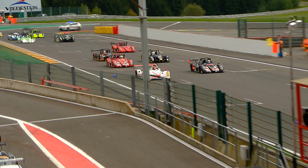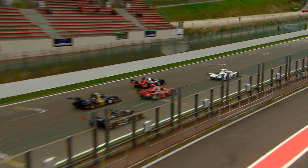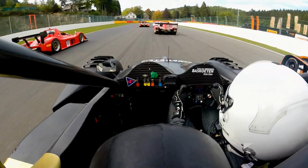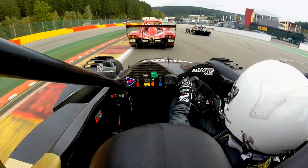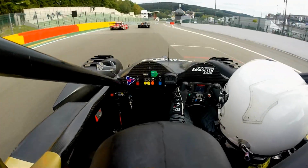Poleman Sam de Jong leads them away in race 1. He'll do the entire race on his own. Championship lead Jörg Schumacher in 5th place, the black and gold Wolf driver being a little cautious down into the first turn. Comprehensively outbraking himself on the left is Bernd Rosenschon, and inside picking up 2 or 3 places the Tartus of Tim Jursen, who started in 5th position.